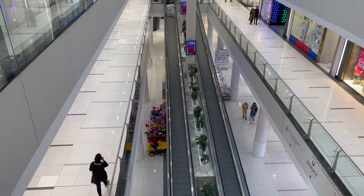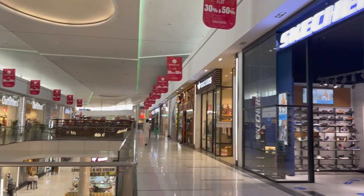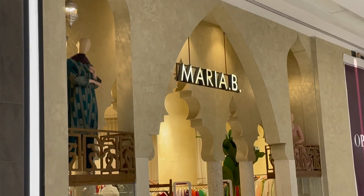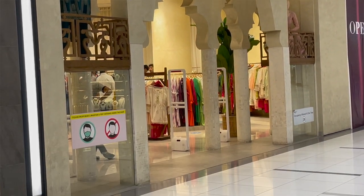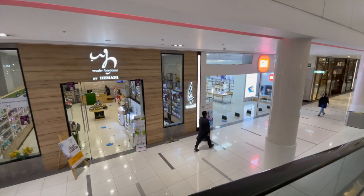I can't believe how big this place is. They got everything here. I can see a lot of local stores, I don't know the brands, but also a lot of international brands like Nike, Mango, Levi's, McDonald's, KFC, Pizza Hut, Baskin Robbins. So I think they've got everything you need here.